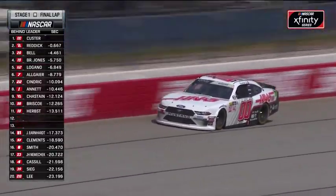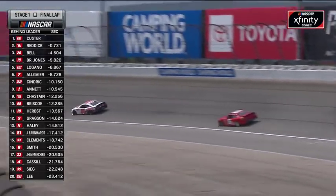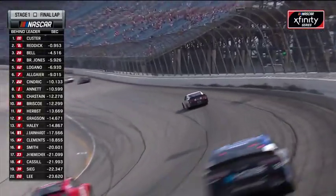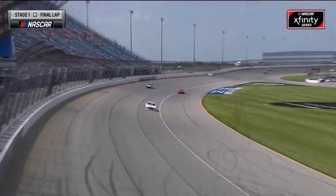Well, he's looking for his first stage win here at Chicagoland. Not the first one of the year, but the first one here at Chicagoland, as Cole Custer is working his way through 3 and 4, and he will see the green and white checkered flag. Cole Custer's 6th stage win of 2019.